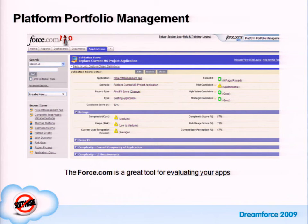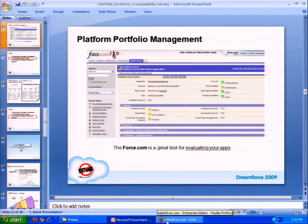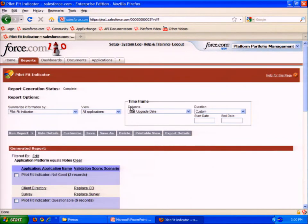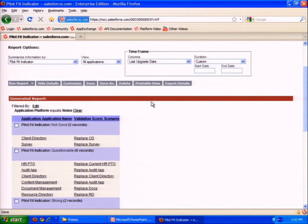So I'm going to do a quick demo, and then I'm going to turn it over to Aaron. What you can see is built on our platform. This is live information. We set up a series of dashboards that describe whether things are a pilot fit, a high-value candidate, or a strategic candidate. I've imported a series of Notes applications, and I can now see which applications would be a good fit or questionable, based upon how I've scored them. If I drill in and look for a pilot fit, I can see that there's a number of apps that are questionable.